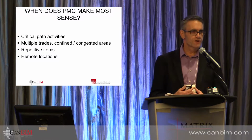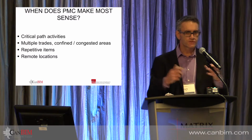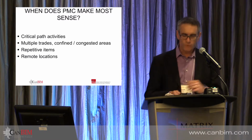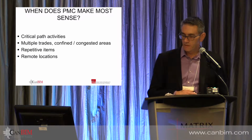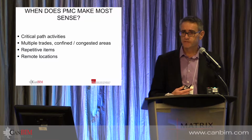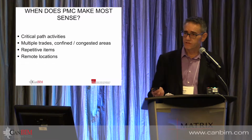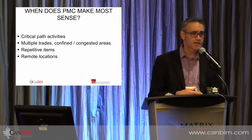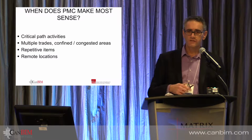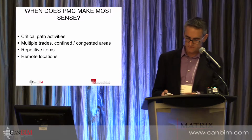Anything where you've got a lot of repetition, then you can turn it into a production line rather than an individual site-built application multiple times over. And one other one is remote locations. We look at the cost of labor in remote places, the cost of getting the labor there, the cost of putting the labor up, even the cost of shipping materials there. Sometimes building this work offsite in a bigger center with more labor availability can be very cost competitive.